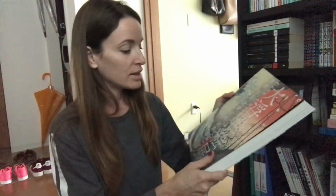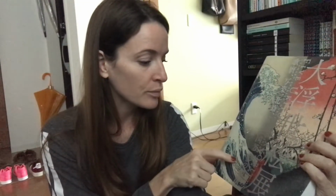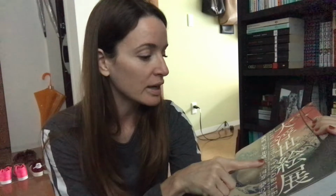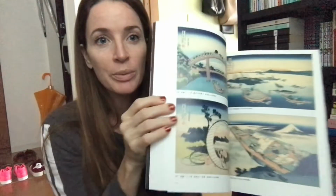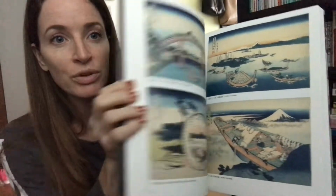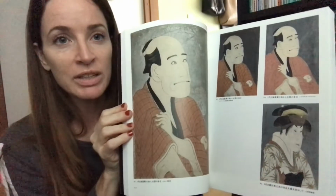Then I have something a little bit more official for ukiyo-e. This I absolutely loved. This was the book from a museum that had this absolutely, look at this foiling, I absolutely love that. That has such a great impact. It was of the great artists of ukiyo-e in Japan. So you have Utamaro, Sharaku, Hokusai, Hiroshige, and Kuniyoshi, who are the great ukiyo-e artists of Japan. And this exhibition was so well laid out. It was absolutely beautiful. This has every single print that was in the exhibit by each artist.